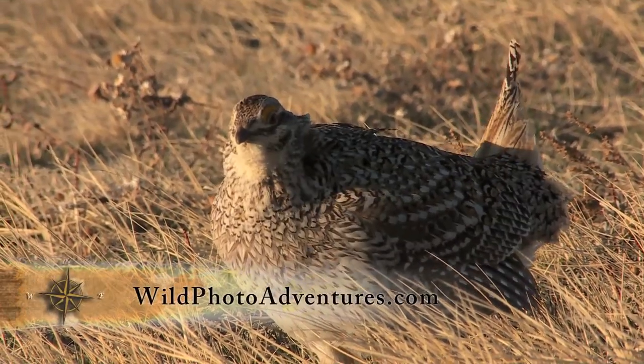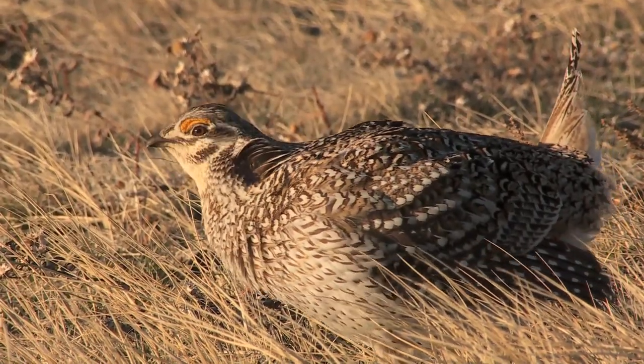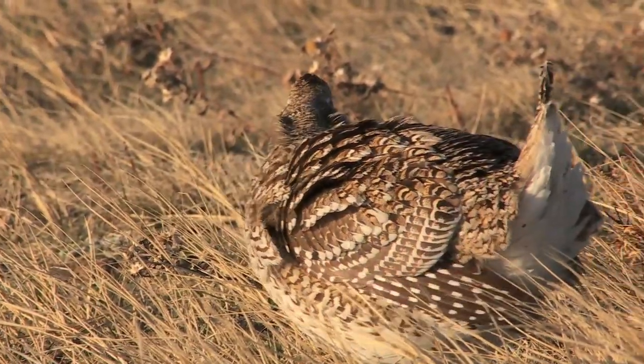Because remember, in low light conditions, the high ISO is going to create digital noise. So that can ruin your image. That can actually make an image appear very soft.